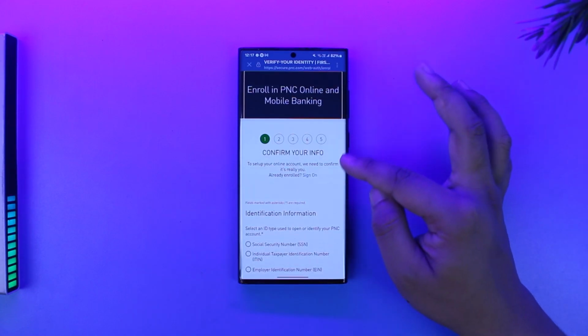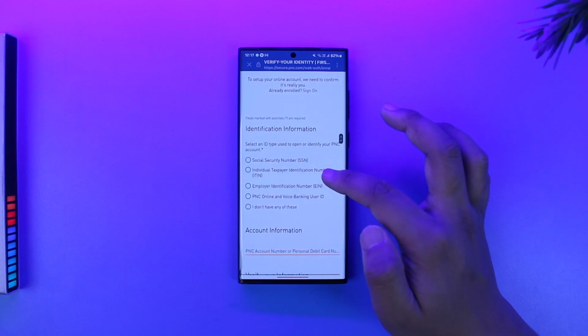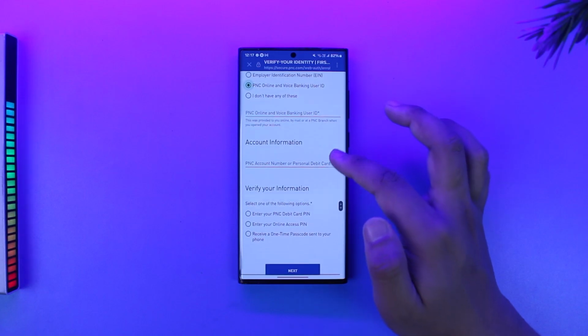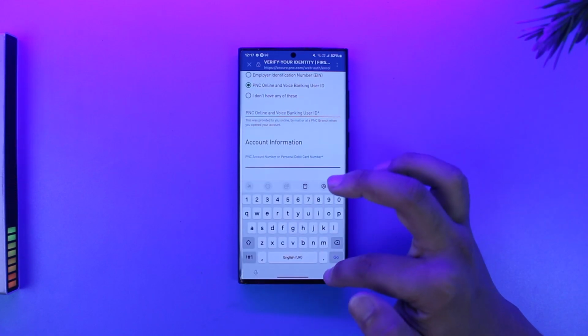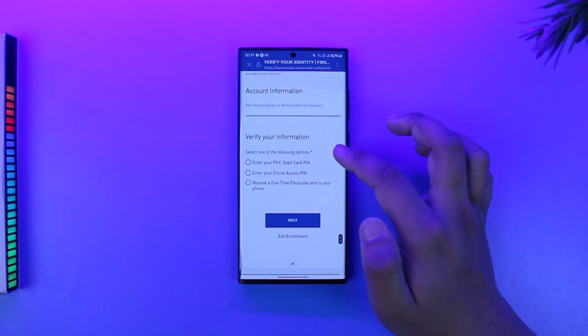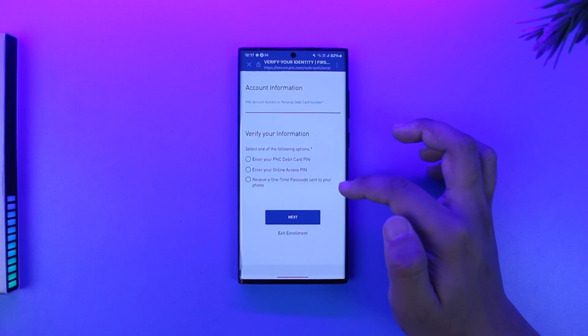this information. So we need to confirm some of our information like identification information like social security number, employer identification, PNC online and voice banking user ID, whichever account. Then enter your account information like your PNC account number or personal debit card number. Verify your information using a debit card PIN, online access PIN, or receive a one-time passcode sent to your phone.